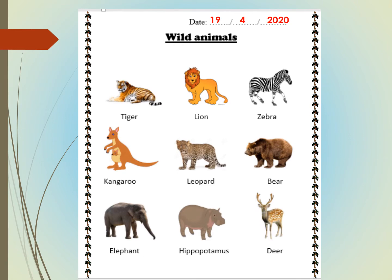Tiger, lion, zebra, kangaroo, leopard, bear, elephant, hippo, deer.